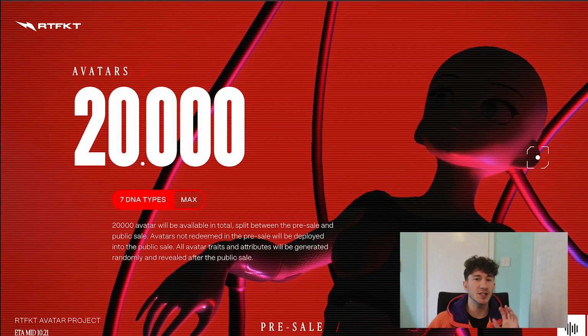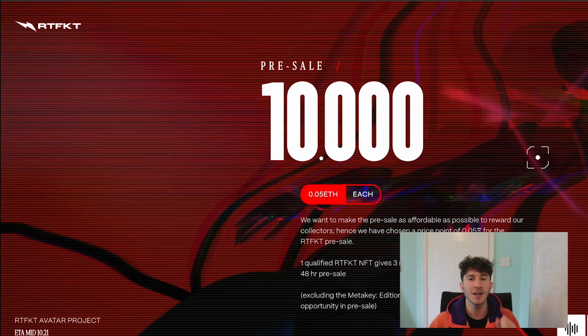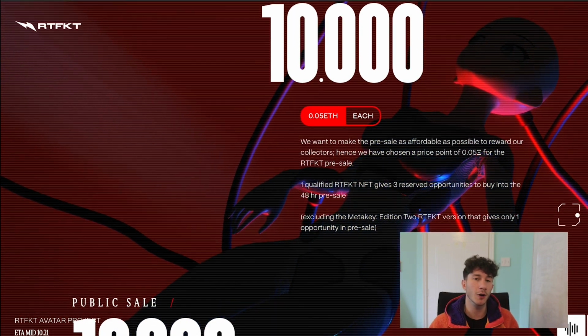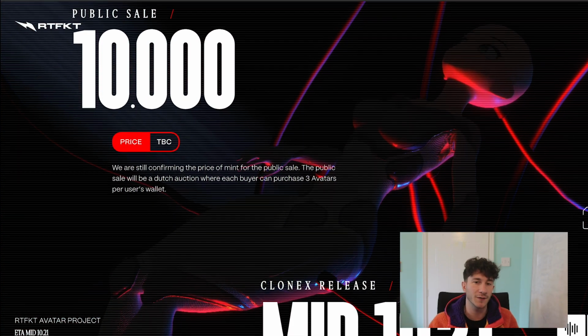The other thing that we know is that there's 20,000 of these avatars. 10,000 of these will be available at pre-sale, and I'll go into that in a little bit more detail in a second, and they'll all be available at 0.05 ETH, which is a really reasonable price. The reason why they kept the price so low is so that new individuals and new audiences can come in and join the NFT space through RTFKT Studios.